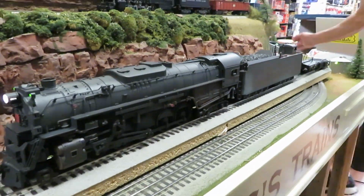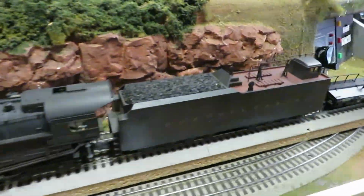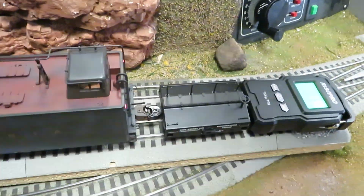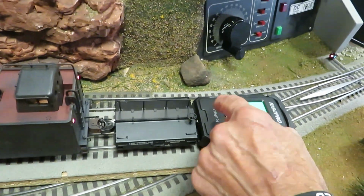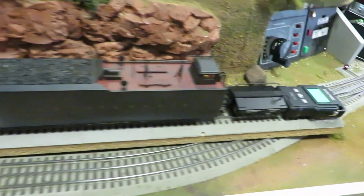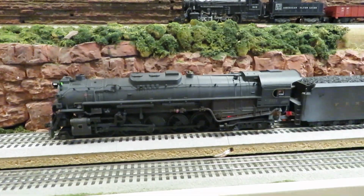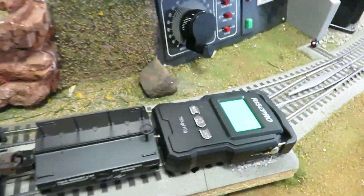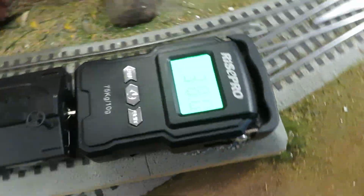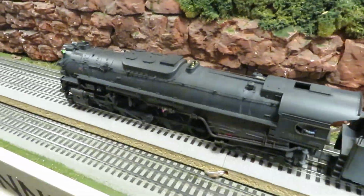Got that Tweety bird whistle. Alright. Zero her out. Make sure she's zeroed. Alright. What do you got? 38, 39, 40, 41, 42.